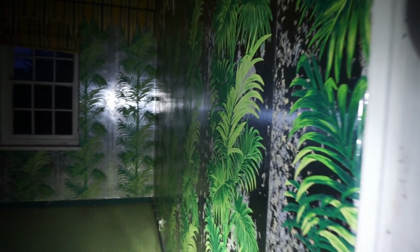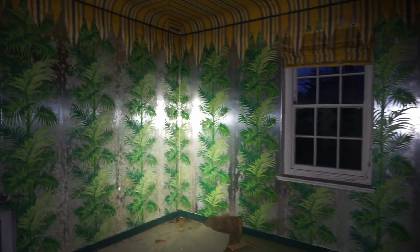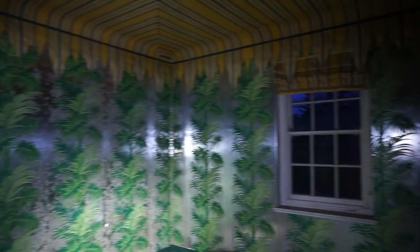Wow, check this out. Check the wallpaper in here. What? I have not seen anything like it. I feel like I'm on holiday. I feel like I'm in the Amazon rainforest. Oh, this is pretty cool. And the roof, it's meant to look like the roof of a gazebo or something. Yeah, this is cool. Not seen wallpaper like it.